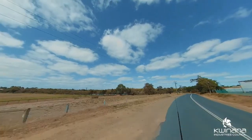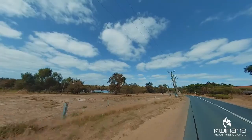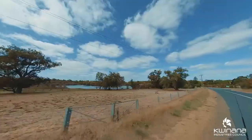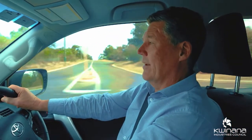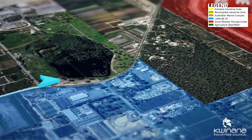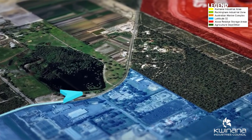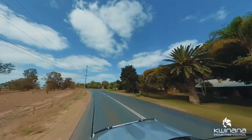Now on this side on the left is a beautiful wetland, and if you look carefully you'll see a little man in a boat fishing. Well, if you think that's what it is, you've been caught. It's actually a mannequin that's fishing there. Somebody's got a good sense of humour. I swear I didn't put it there myself. So we've got a little bit of horticultural use through here. As we get further in, you'll see some market gardens.